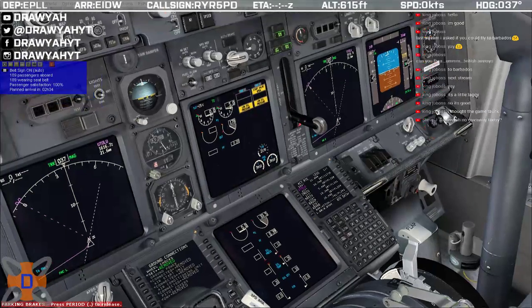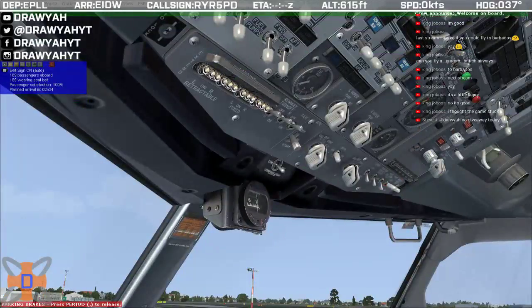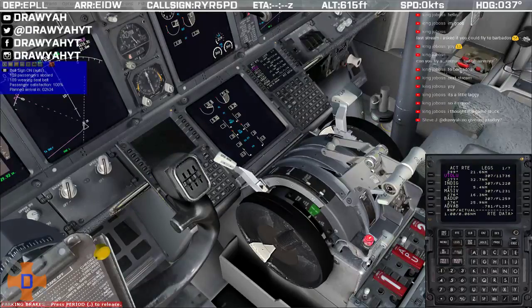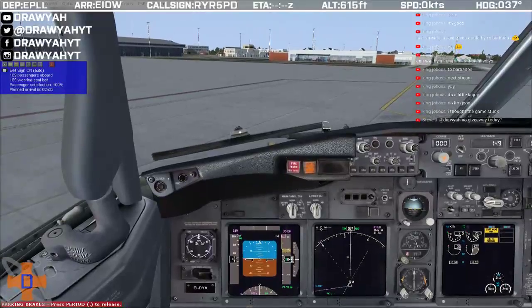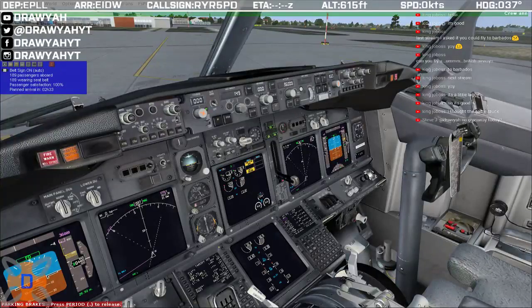There we go, engine 2 is now active. Engine 1 will now start up as well. So that's to take off, so I know what I'm doing on that. Bit of a hot start that, but that's fine. Flight director set. All that is set.